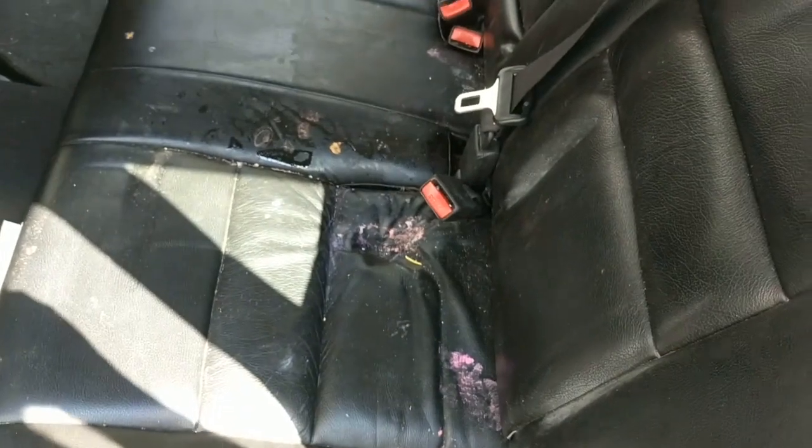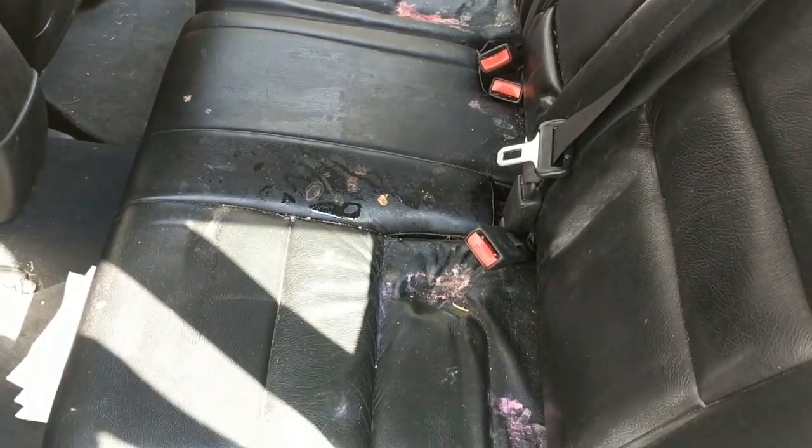I want to edit because I don't want to see how bad I look. So here's the other car seat removed.